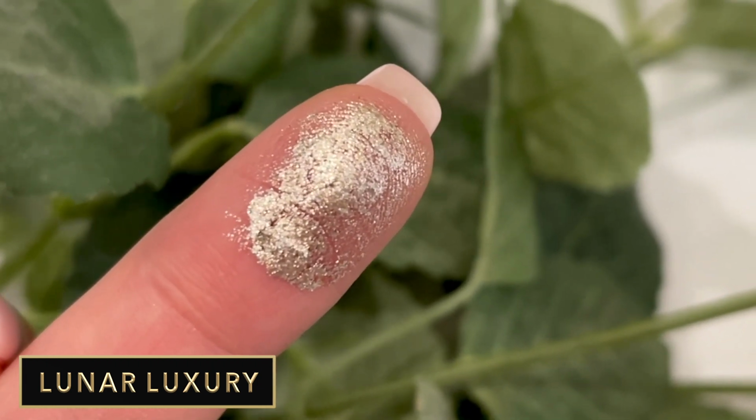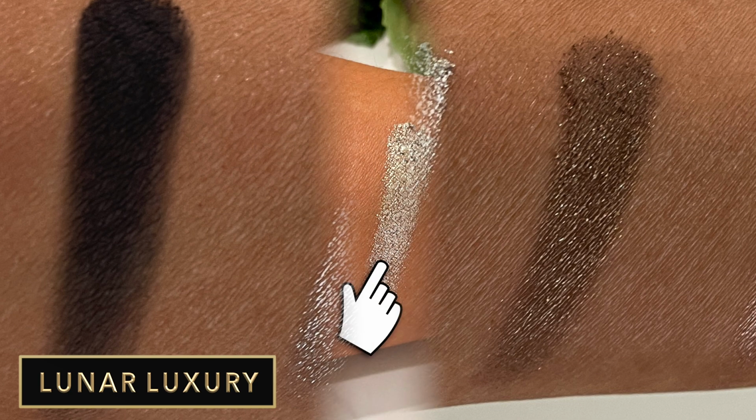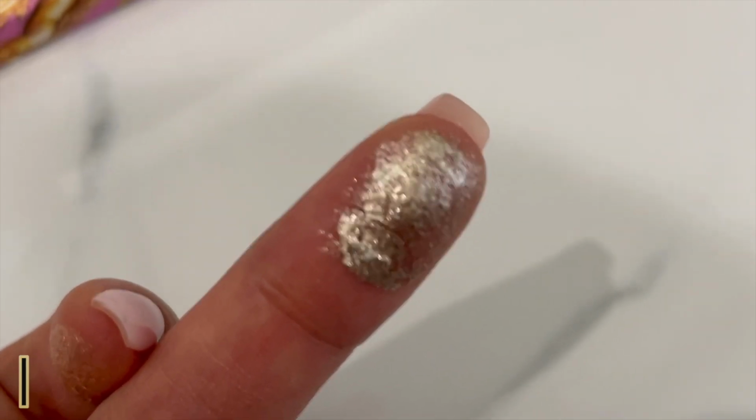That right there is probably the most incredible shade I have ever seen in my entire life. It is one of the most beautiful shades. I can put that at the top of eyeshadow shades. It's the best I've ever seen. It is that incredibly beautiful in person.